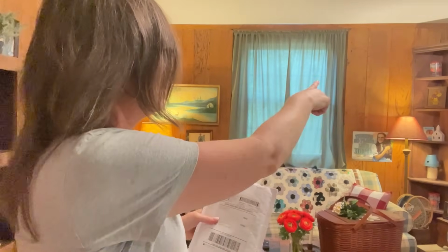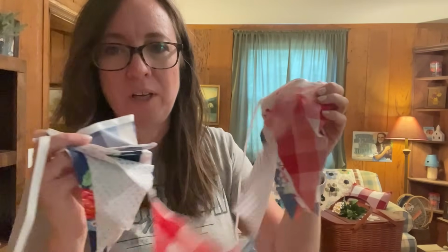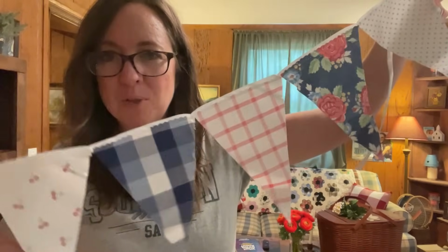Okay, so a few weeks ago, I ordered a new banner for this area here. Some of you might remember I had a Christmas banner up during the holidays and really loved it. So I wanted one for the warmer months, and I bought it from Vintage Green Limited on Etsy. It's just a really sweet garland. I'm so excited about it.